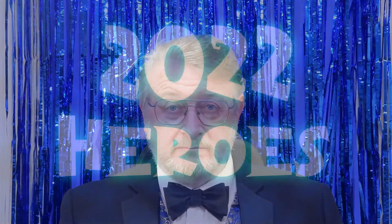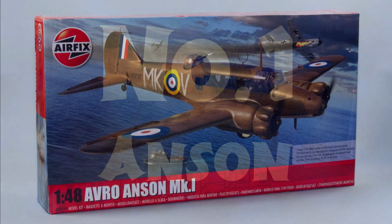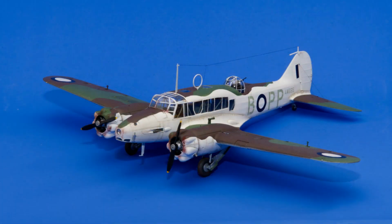And so, I can announce that my hero kit for 2022 is the 1/48 scale Avro Anson from Airfix. I think this kit establishes where Airfix should be going in the years ahead. The research behind it was impeccable, the design exceptionally detailed, and it creates a kit that's still achievable by an average model maker.